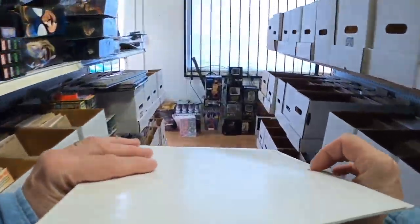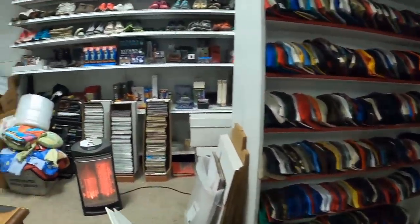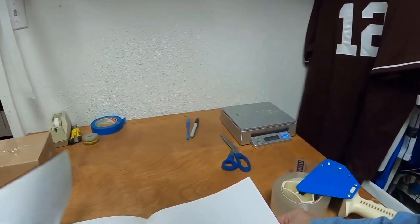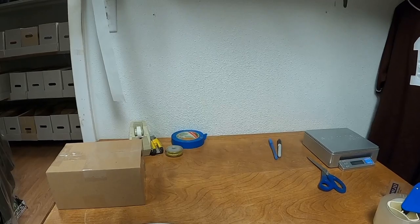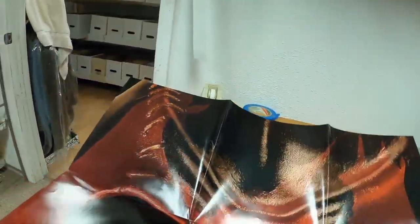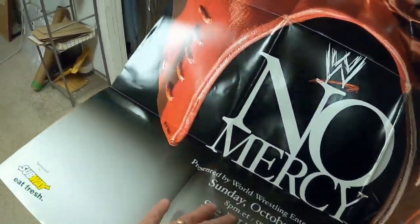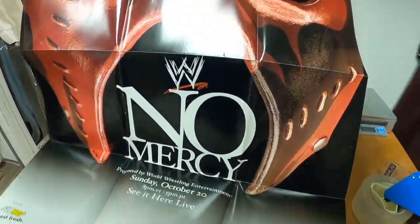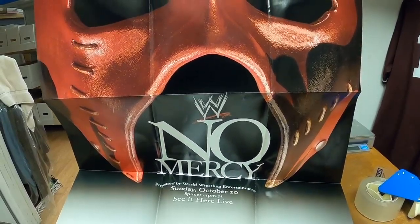Don't have to get them too confused. When we get in here, I'll try to unfold this a little bit so you can see it. And if not, I'll try to pop the picture up here in the frame. These were posters like a bar would hang up, you know, and say, hey, come see that pay-per-view here on Sunday. There we go. I don't know if y'all can see all of it or not. I mean, it's nice. Kane's mask, big red machine, no mercy.